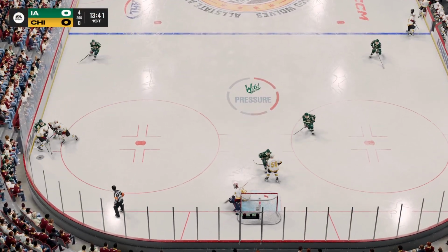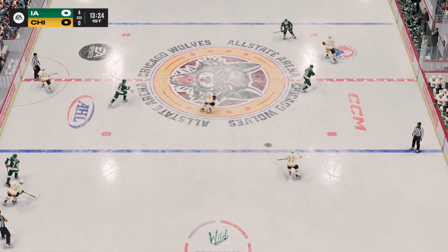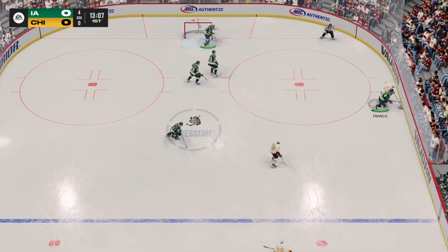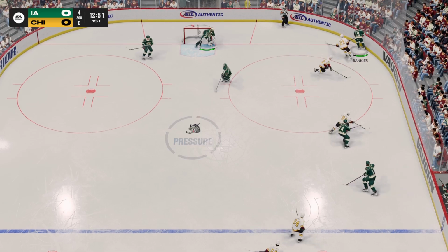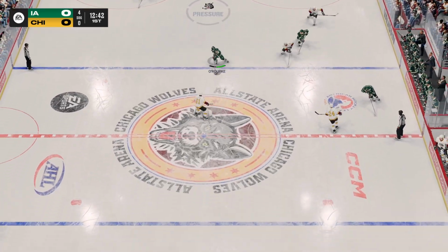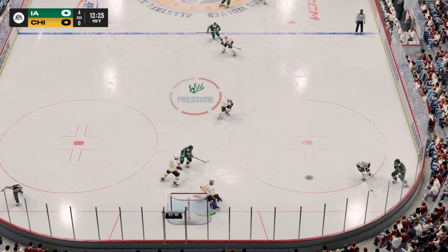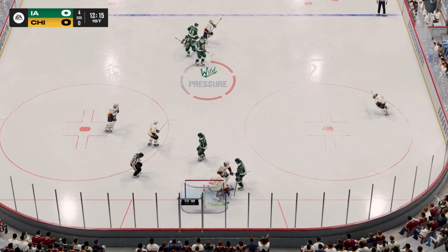Iowa's got the puck along the wall. Hangs on to the puck after taking a hit. Oh, and a board-rattling hit right there. Well, certainly was lined up perfectly, body on body, weight distributed right in there. Dishes it to Merrick. Looking to make something happen in the offensive zone. Puts it off the outside of the frame.